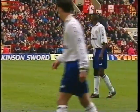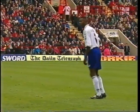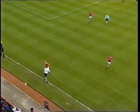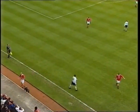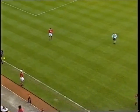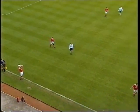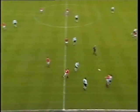Well, the neutral would have to feel sorry for Charlton in this predicament to miss a penalty like that. The second of the most high-profile penalty misses of the week, if you like. On this occasion, the goalkeeper was nowhere.